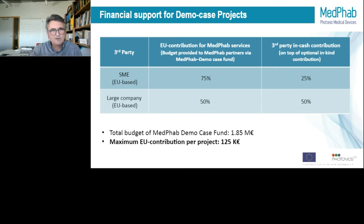For large companies, this distribution is different. It's 50-50 essentially. The demo case fund is worth 1.85 million euro, and for each innovation project that we will support, the maximum EU contribution, public funding contribution, will be up to 125 kilo euro.